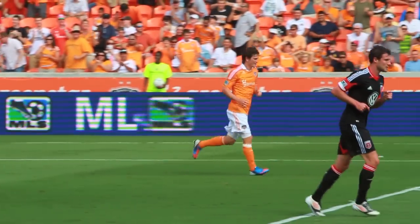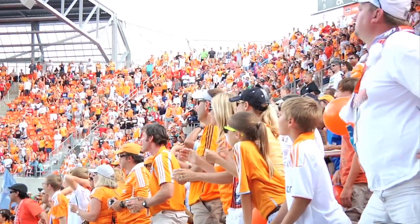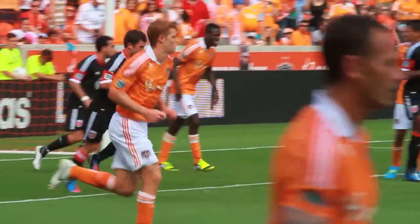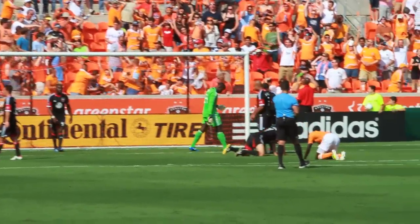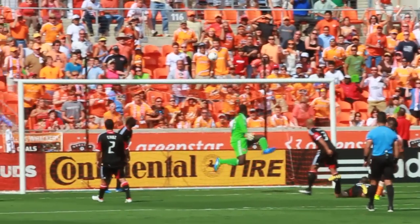Jeff Cameron with a glancing header towards the back post. There was Boswell. Another chance for Brad Davis to serve a ball in. Another near post, off, take on by Haylon. Straight to Bill Hamid. Then over here, Haylon Carr into the penalty area. Here's Watson from the penalty spot, and he's put it over. What a chance! Javon Watson.